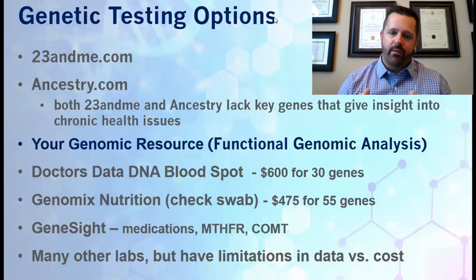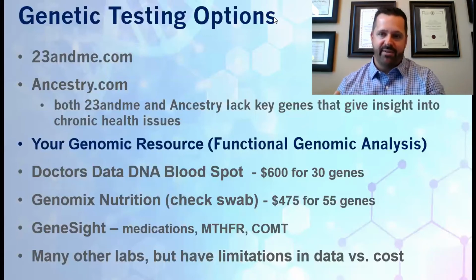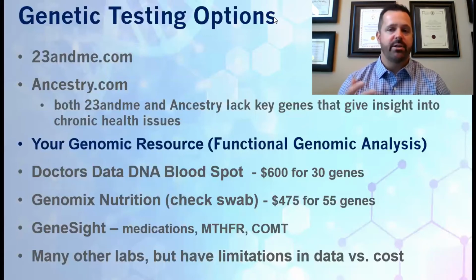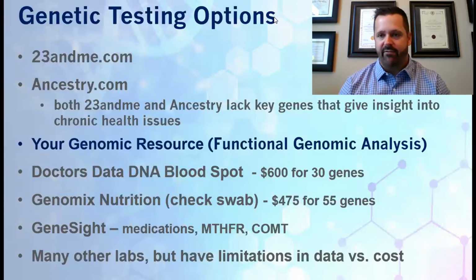So the great thing about the genomics test was it was a cheek swab, but I'll tell you this now: the functional genomic analysis, the test we recommend, is both a saliva sample and a cheek swab. So a lot of times if somebody's looking to do a genetic test on a little one and they can't spit in a tube, we have the ability now to do a cheek swab to get that information, which is great.